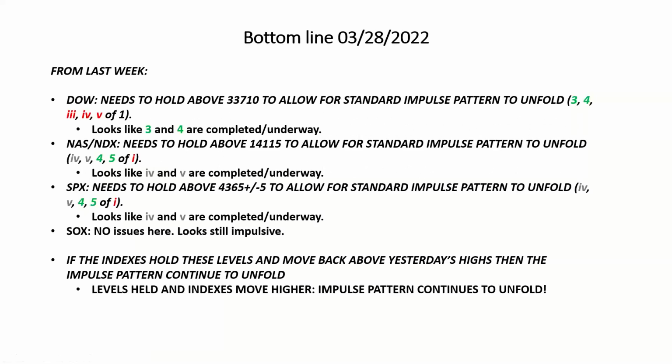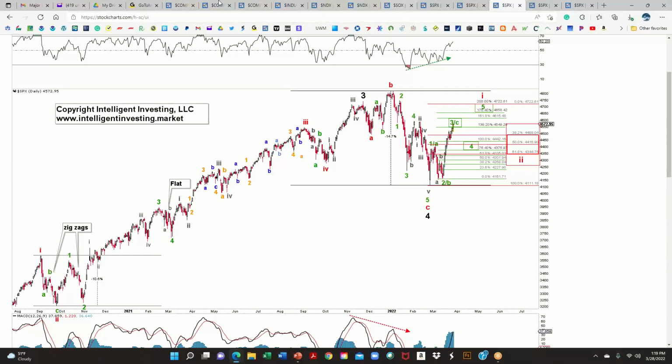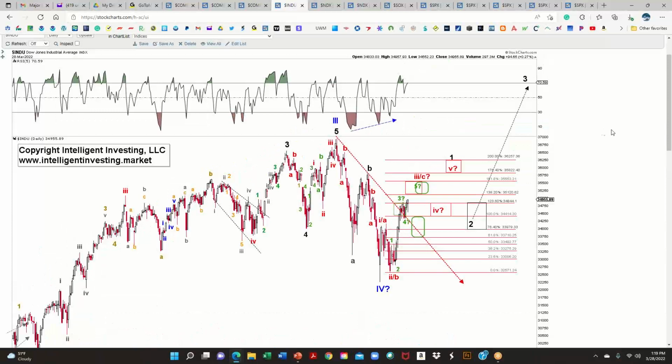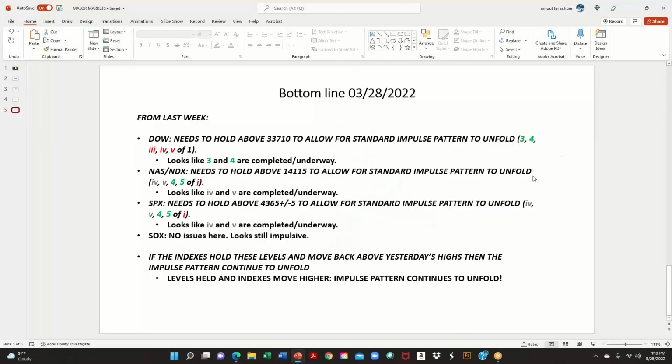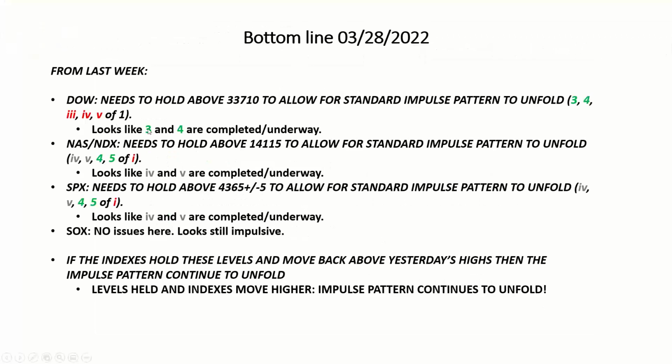So that said, from last week in italic, I was looking for the Dow Jones to hold 33,710. I think it did. I haven't actually even looked at it. Let's have a look. Did it hold 33,710? Yeah, I think it did. It's all the way down here. So yes, it did. It certainly did hold 33,710. Sometimes I don't even look at my own price levels. I just kind of get lost in all the numbers that I'm tracking. That's fine.